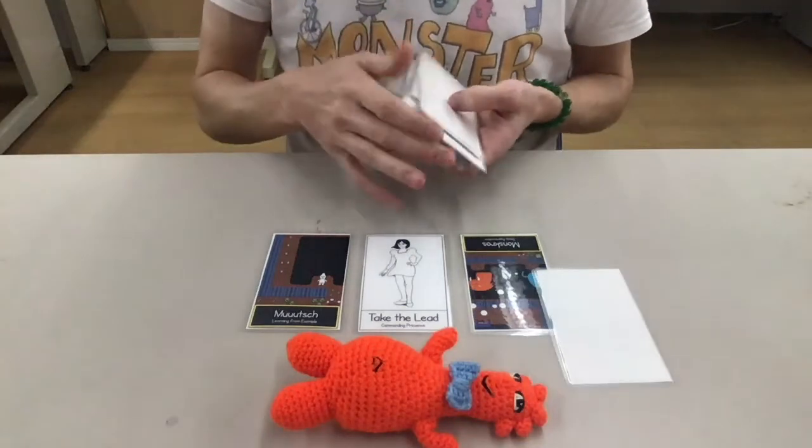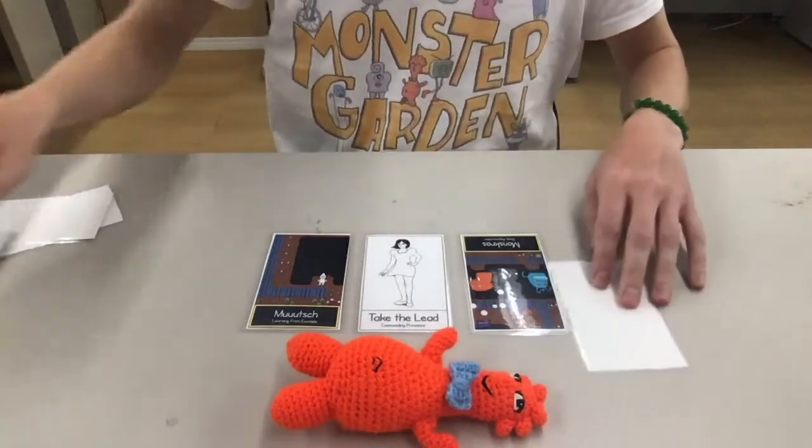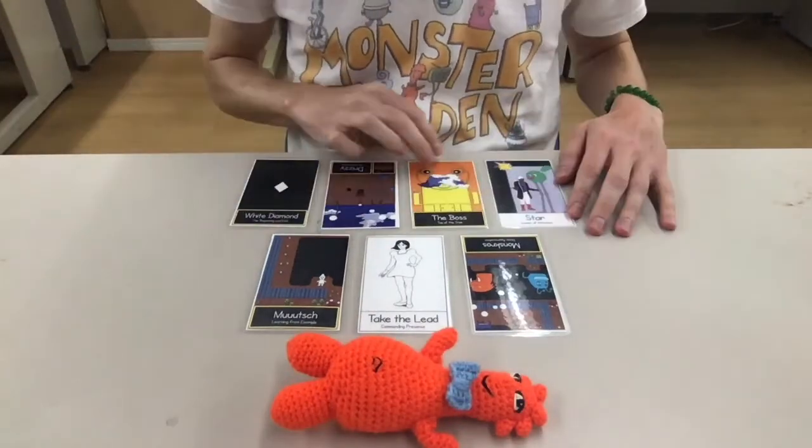The cards for pile 4. Ooh, wow, those flew out. Okay. Yeah, wow.